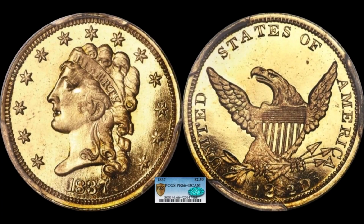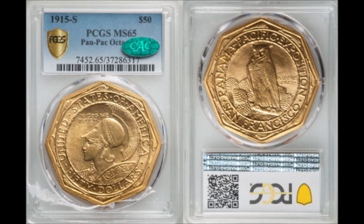and I'm happy to say and introduce the 1915-S octagonal Panama-Pacific $50 gold piece that you see here. This one sold for $156,000. Yes, it's a lot of money, but they've always been worth an excessive amount of money, and I'm okay with that. It's a PCGS Mint State 65 example, CAC certified.